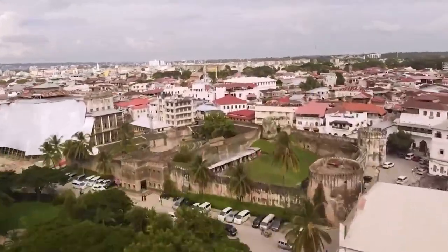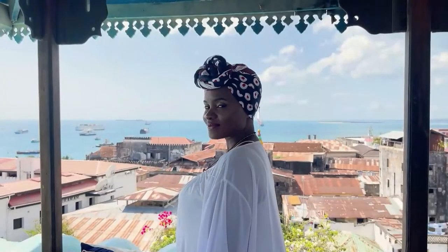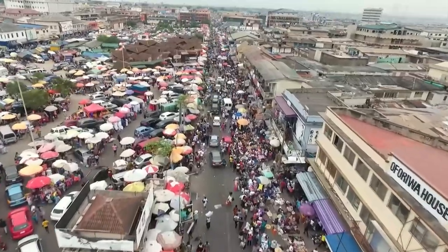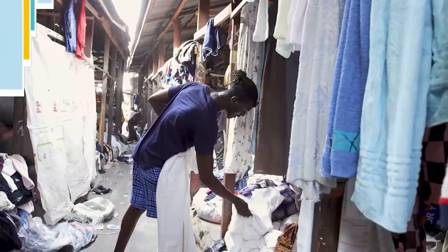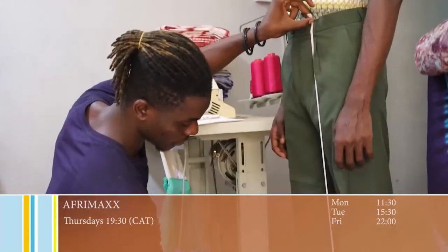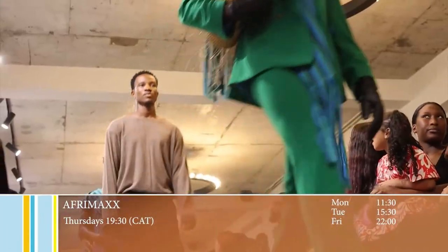Explore the vibrant culture of Zanzibar, a tropical paradise off the coast of Tanzania. Then we head on over to Ghana to meet Larry J and see how he upcycles secondhand garments into fashionable clothing.